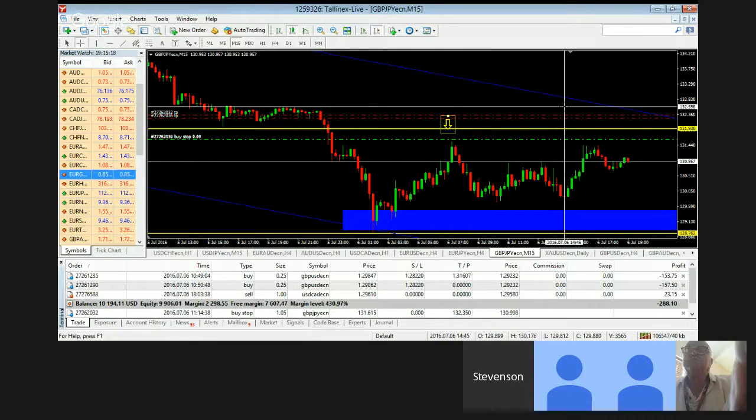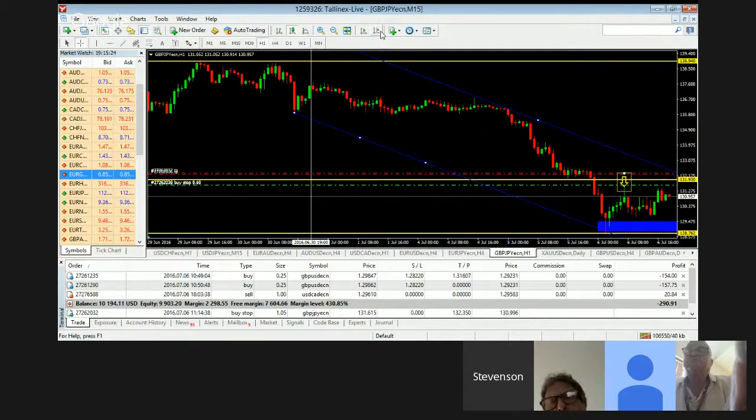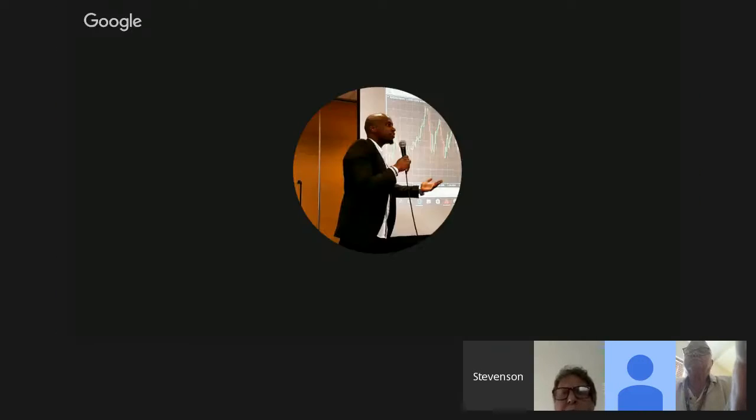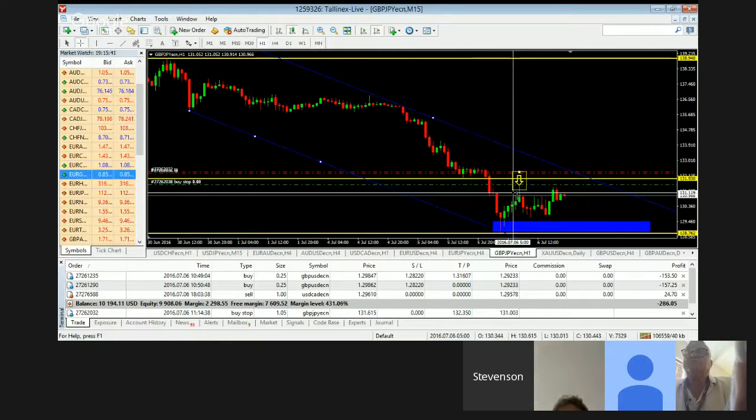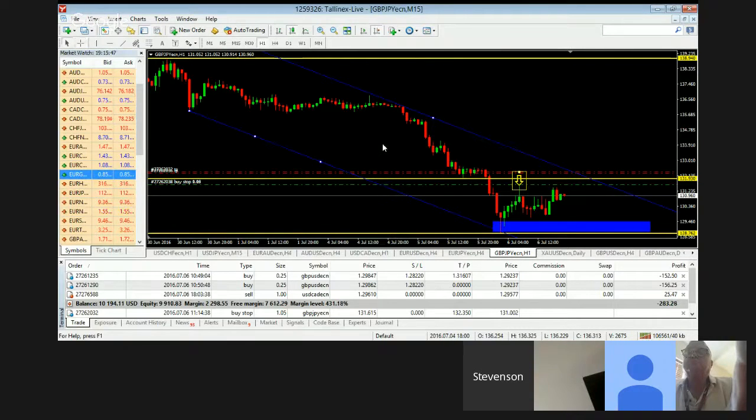Look for it to go to the upside to like 132, all the way back up to 133, 135, making its way to 136, possibly 137. That's over a long period of time, of course. That's not going to happen right away. But it's a solid trade. And I'm going to show you guys how to get into trades like that, how you can profit on the market.